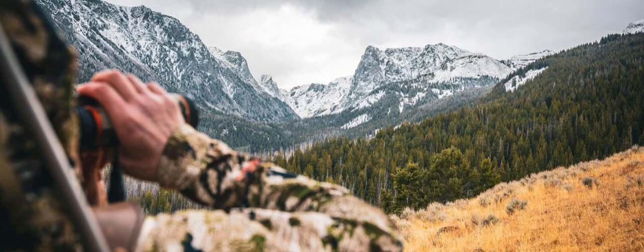So yeah, I'm going to say, even though I did not draw the tag that I put in for, and there's a lot of angry people in this office for this, we had a group tag in a nice area out of here. I'm going to say it's going to be a banner year for elk hunting in Wyoming. We're going to pull out some big animals, even though we're hunting general. Nice. So, that's awesome. Yeah, it's going to be awesome.